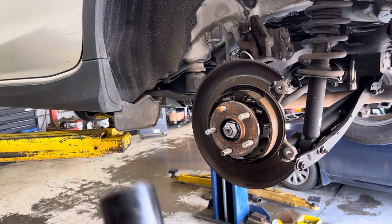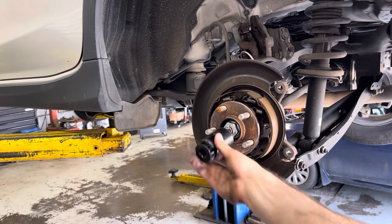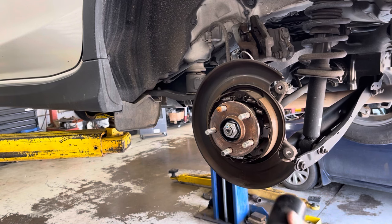Now what I'm actually going to do on this next step, it takes a 32 millimeter socket to remove the axle nut. I could easily, just with an air impact, take this off right here up in the air, but I understand a lot of y'all don't have air tools. So I'm actually going to do it how I would do it if I didn't have an air tool. Let me show you how to do that.